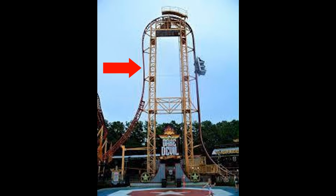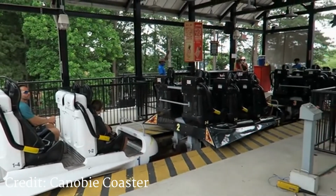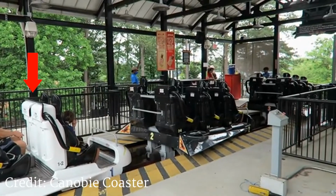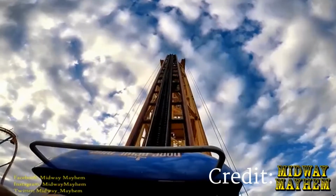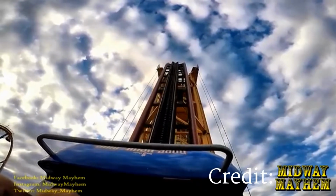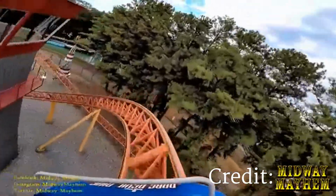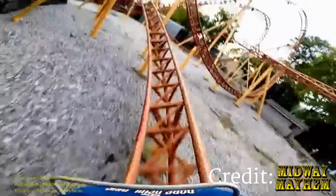Third off, the color scheme. Daredevil Dive has red track with yellow supports, which I think goes well enough with daredevils. And the trains they color don't hurt either. One is black, one is white, and one is blue. And finally, the setting. Daredevil Dive doesn't have a special setting. It's surrounded by trees behind the big DC area, and it's not one of those coasters you see far away from the park.